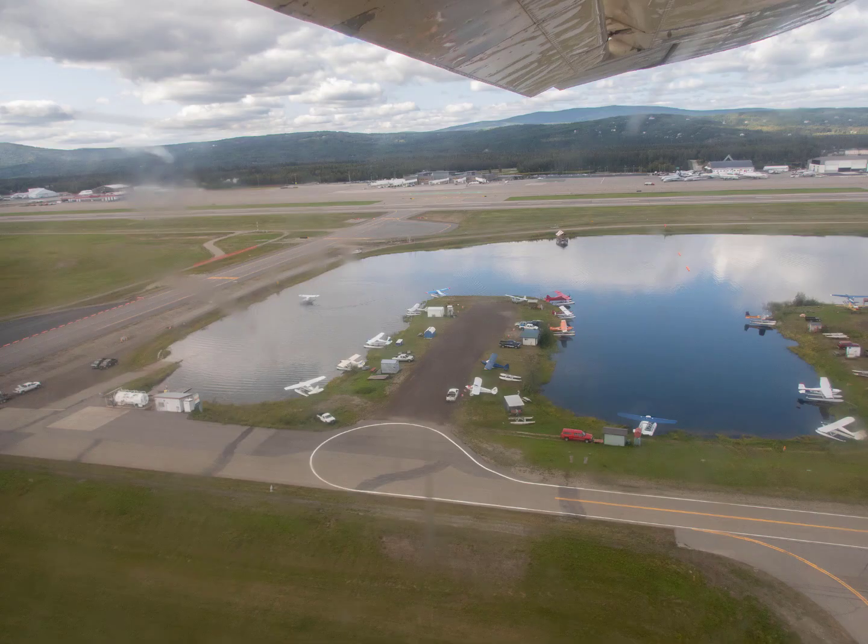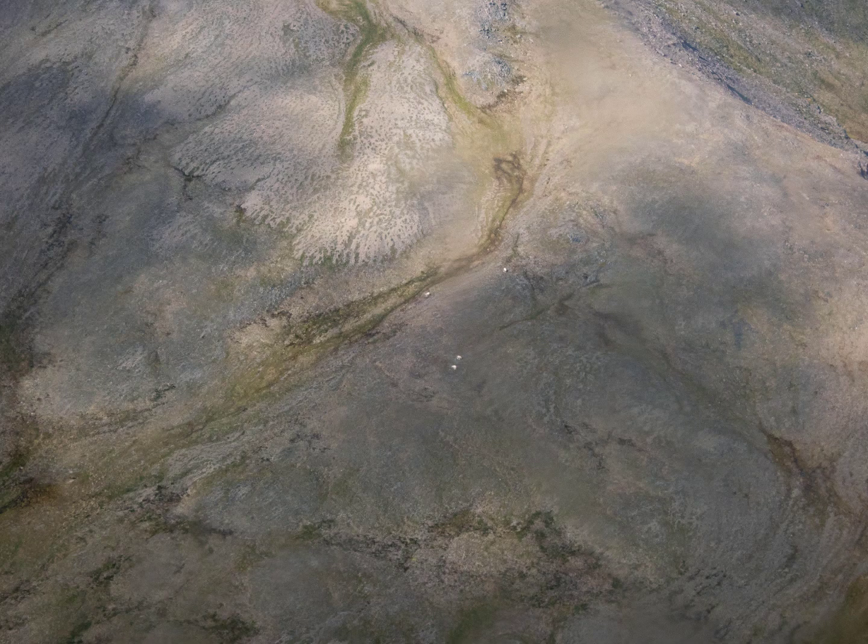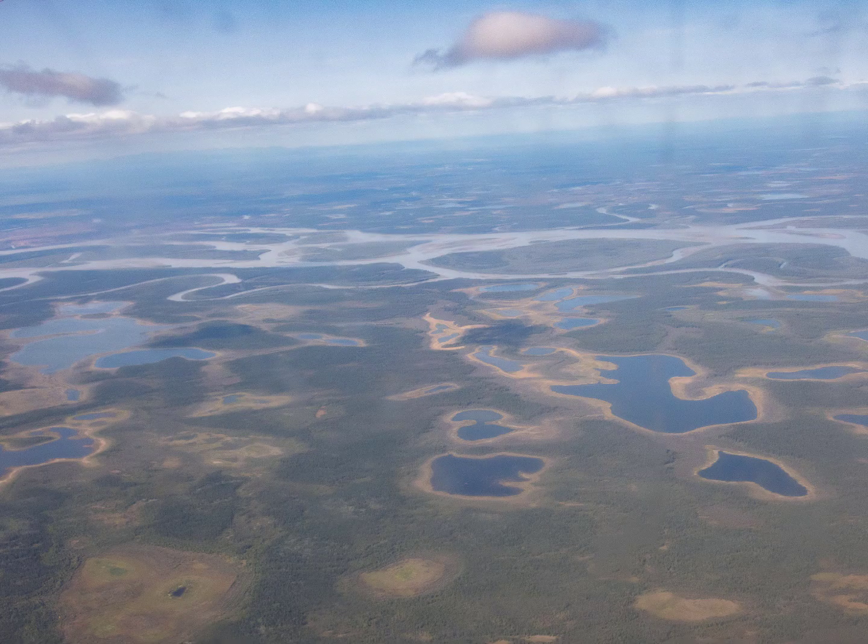The Fairbanks Airport is a bit unusual in that it has a float plane lake for all of the float planes to take off and land. Here we are heading over the mountains north of Fairbanks, and we even got to see a couple of sheep on those mountains. The Yukon River floodplain is amazing with all of the oxbows and eddies and stuff like that.